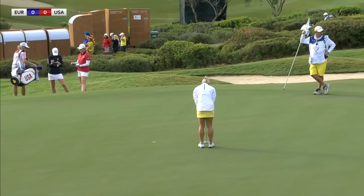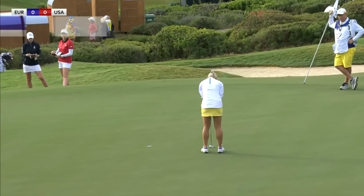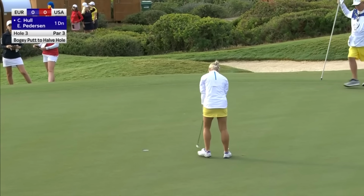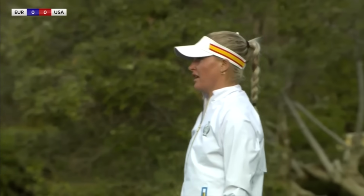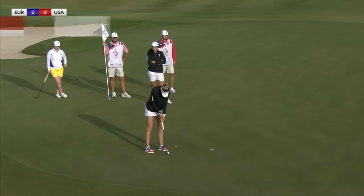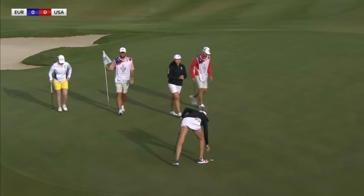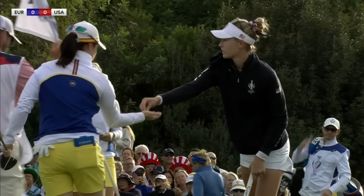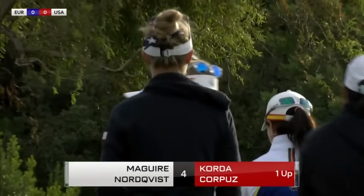The sport to 3. Charlie Hull to tie the hole here at the 3rd. So the American pair won the second, and give the Americans a lead in all 4 matches. Yes. So the opening tee shot for Nelly found the water at 1. But it's now a 1-up lead.